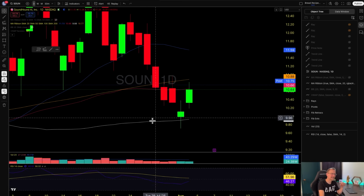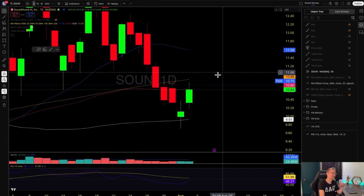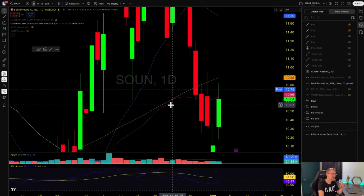You guys might be able to see this support down here at the 100-day that we got before bouncing back up. So we've got to overtake the 50 and the 200, and then perhaps we actually get that golden cross that we were cheated out of going back to the 23rd.